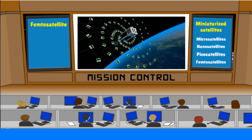Femtosatellite is usually applied as the name of an artificial satellite with a wet mass between 10 and 100 grams, or 0.35 and 3.53 ounces. In March 2014, the nanosatellite KickSat was launched aboard a Falcon 9 rocket with the intention of releasing 104 femtosatellite-sized chipsats, or sprites.